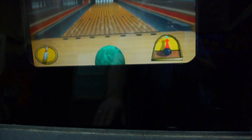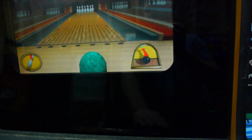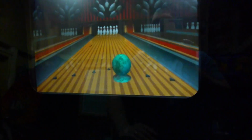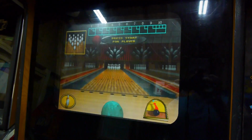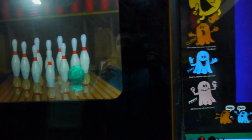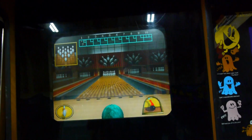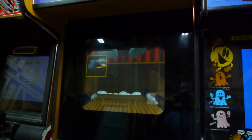Put a little hook on this. Hard to do it with one hand. Oh, gutter ball. That one was too fast. See if we could get a good one. There we go.